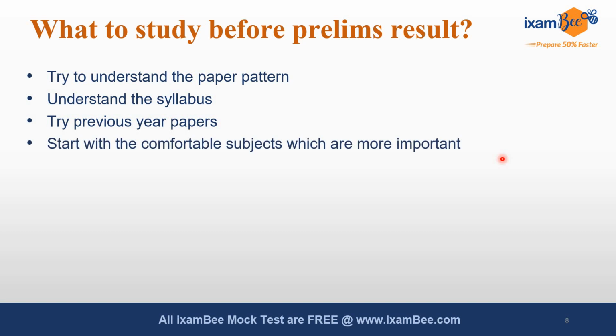Next, you can start with the comfortable subjects which are more important. You can start with procedural laws, constitution, company law or banking laws. Whichever is your comfortable area, start revising those topics. This way, even if you are a little bit distracted, you still will be able to cover some of the topics.